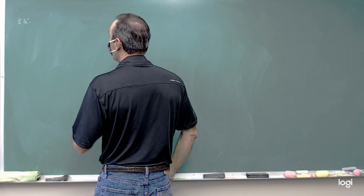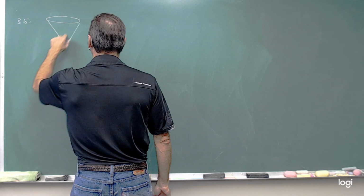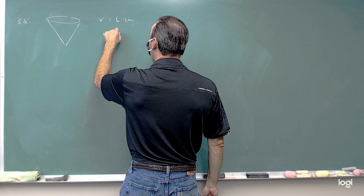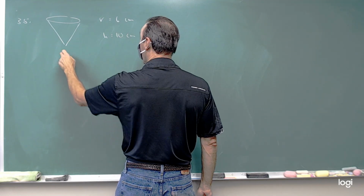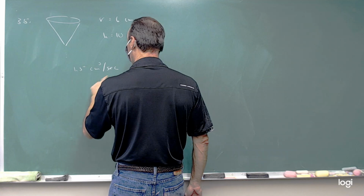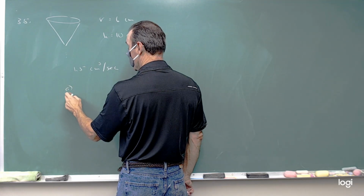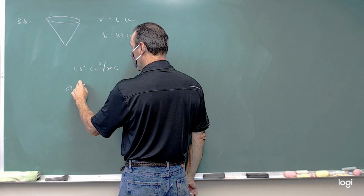A cone-shaped coffee filter of radius 6 centimeters and depth 10 centimeters contains water, which drips out through a hole at the bottom at a constant rate of 1.5 cubic centimeters per second. Is that right? Did I get the time right? Correct. Okay.